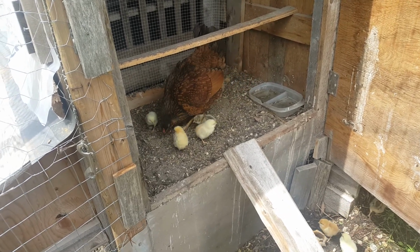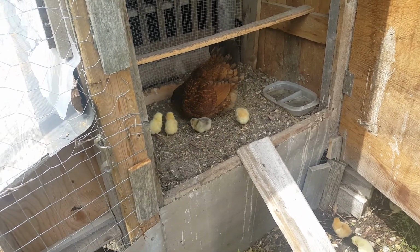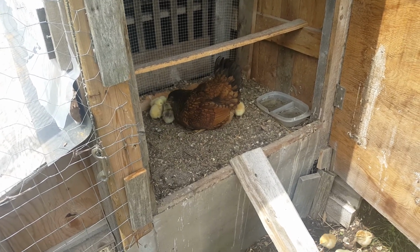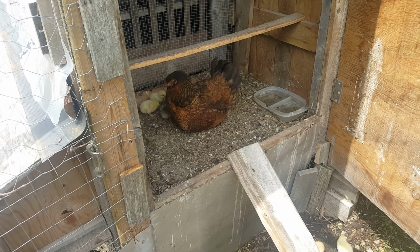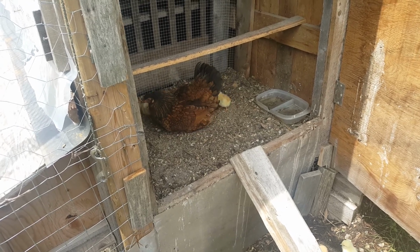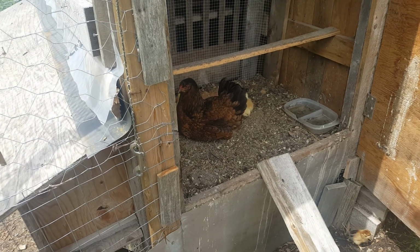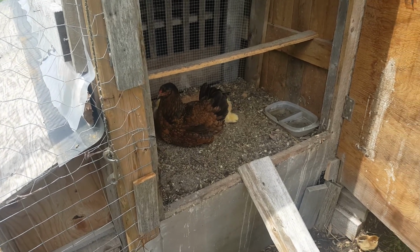So the other 2 broody hens that are in the rabbit hutches, one has 6, and then the other one has 7, and they're due to hatch out, I believe, in about 7 days or so.